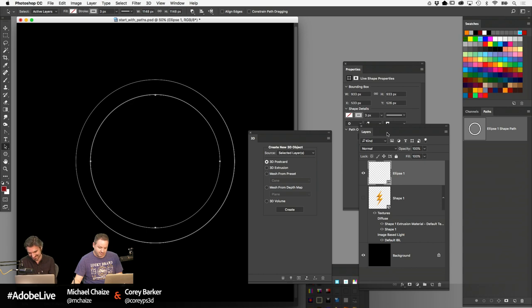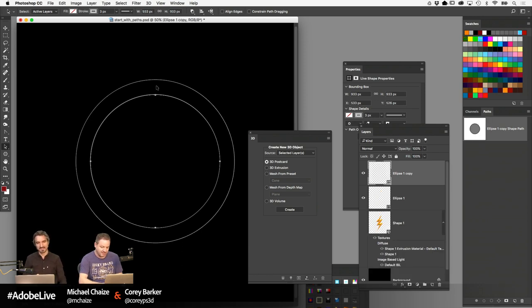So before I create the 3D with this particular shape, I selected the inside ring, the inside shape, and I'm just going to press Command-J, and that's going to copy that to a new layer because I want to create a separate 3D element for the inside area of the logo. So just copy that up. Now I'm going to go back to the ring layer.